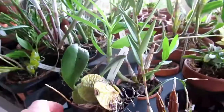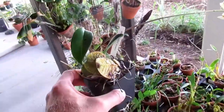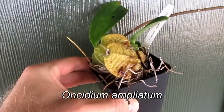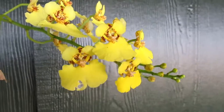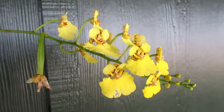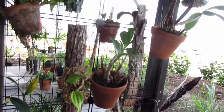Dendrobium falcorostrum. Didn't get the best pictures of this. I'll show one later, maybe next week when it's fully open. Oncidium ampliatum. I think this plant has just amazing vegetative growth. So the flowers are whatever. Oncidiums are cool and nice. They don't blow me away. The flowers don't. But the vegetative growth is really, really cool on this one, flat and succulent-like.